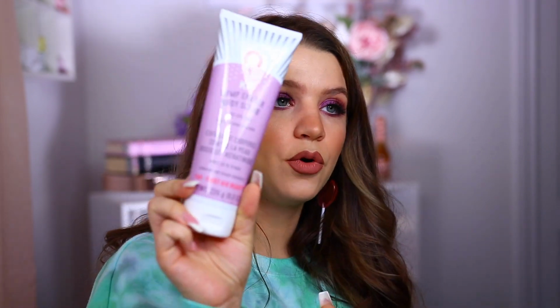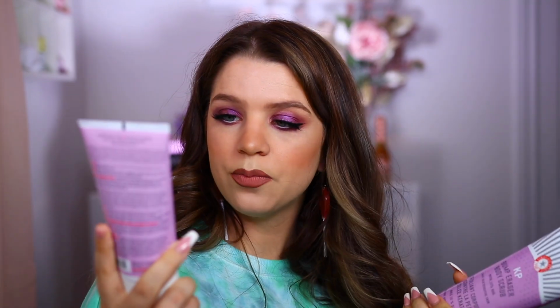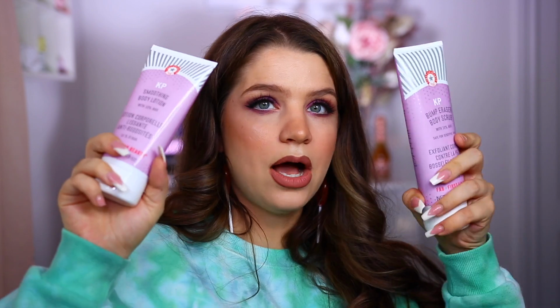Here is the KP Bump Eraser Body Scrub, safe for sensitive skin. This is the big tub of it. The last one I had was like a little trial one. And then they also have now the KP Smoothing Lotion, so I believe the lotion is what's new. You can apply both of these to help with any dry patches you may have, or rough skin, to help smooth them out.